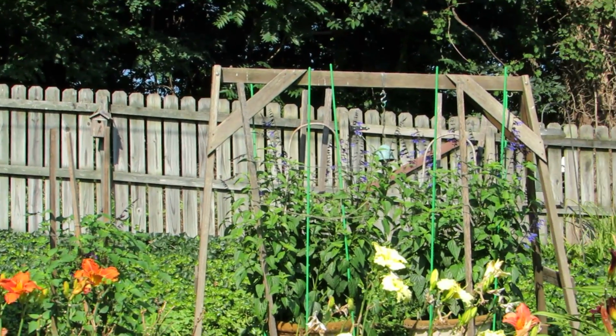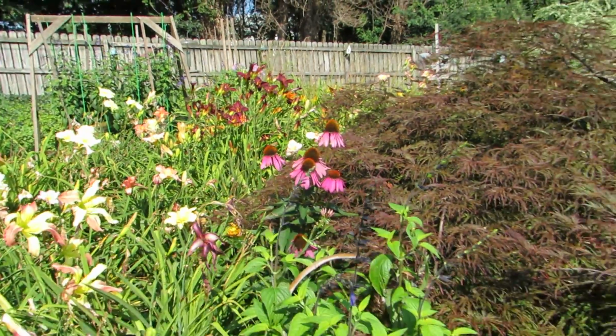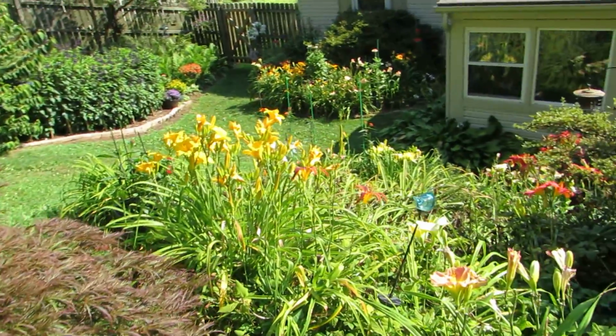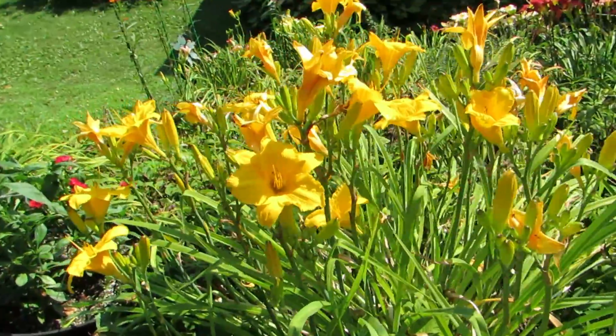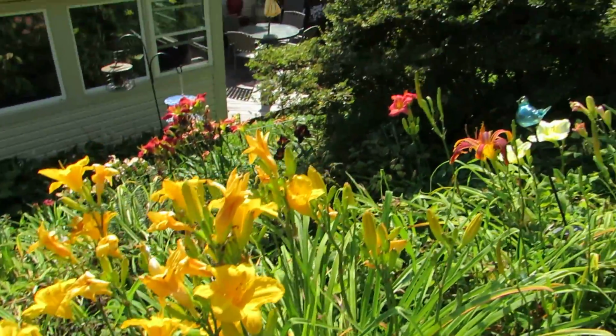They're just really starting to come into their own. And here's another Japanese maple. And then looking down here, this daylily, the yellow gold one, is called Look. And you can see why the hybridizer named it Look, because you really can look at it and see how pretty it is.